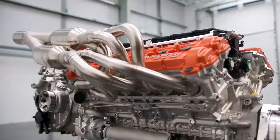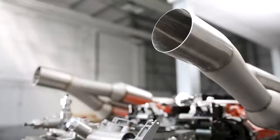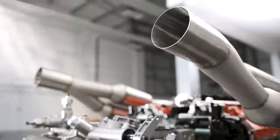Yes, yes. What interests me more is not the numbers, but how it's actually going to sound. We have been told that it's going to scream, and I'm excited about that. When you have a V12, you want to hear it scream. So I cannot wait to actually hear what it sounds like. This V12 engine puts out just over 650 horsepower.